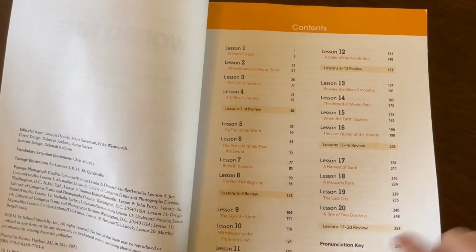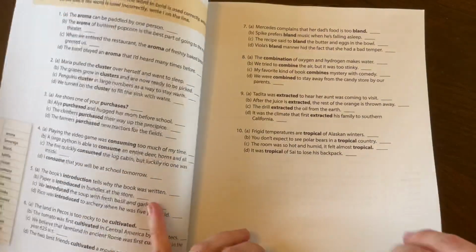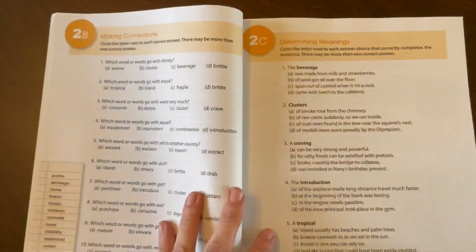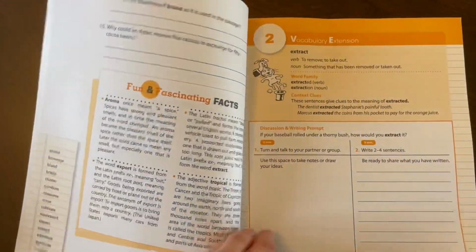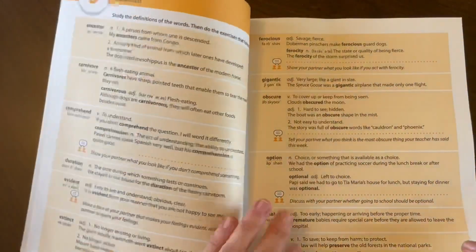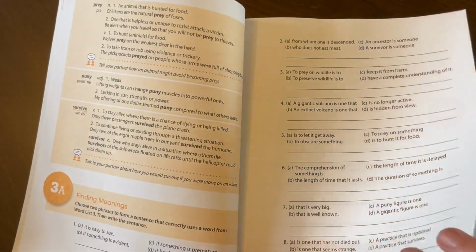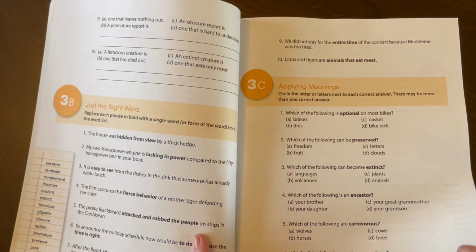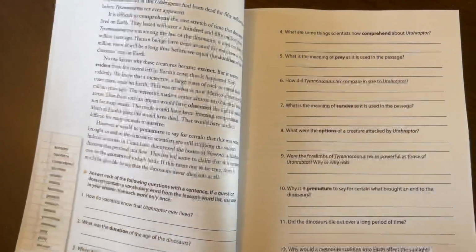So this is 20 lessons. There's 15 vocabulary words per lesson. So you could do a lesson per week, or you could stretch it out a little bit, since again, there's only 20 lessons, and make it last throughout the school year. This incorporates so many different vocabulary activities, as well as reading comprehension. So I did not get her a reading comprehension book curriculum this year, because this has it in it.